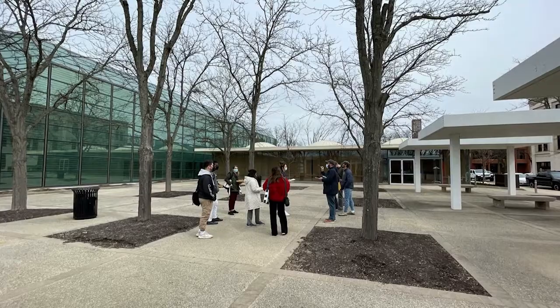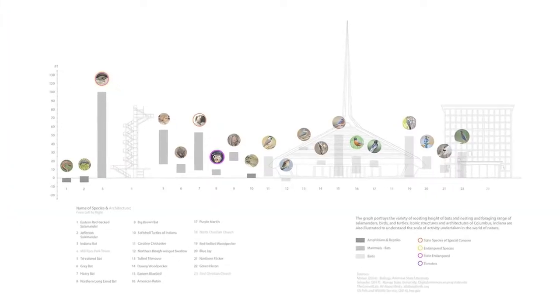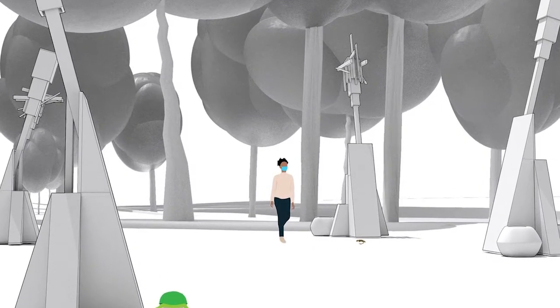One of the most rewarding aspects of being part of Exhibit Columbus was bringing together our community at the UB School of Architecture and Planning to learn about the incredible legacy of architecture and landscape in Columbus.